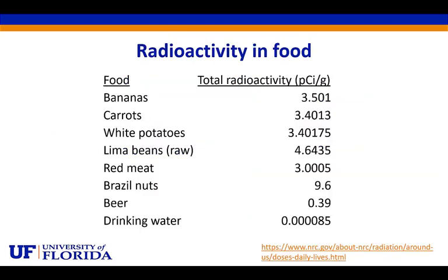So if we know that our limit for spreading phosphogypsum for agricultural use is 10 picocuries per gram, let's see what that equates to in the real world. In food, bananas, carrots, and white potatoes tend to have a total radioactivity of about 3 picocuries per gram. Lima beans are a little bit more. Brazil nuts are bumping up right against that 10 limit. Of course, there's not an EPA restriction on consumption of Brazil nuts, but this is just to put in perspective how much radiation we're actually talking about from using phosphogypsum in agricultural land.